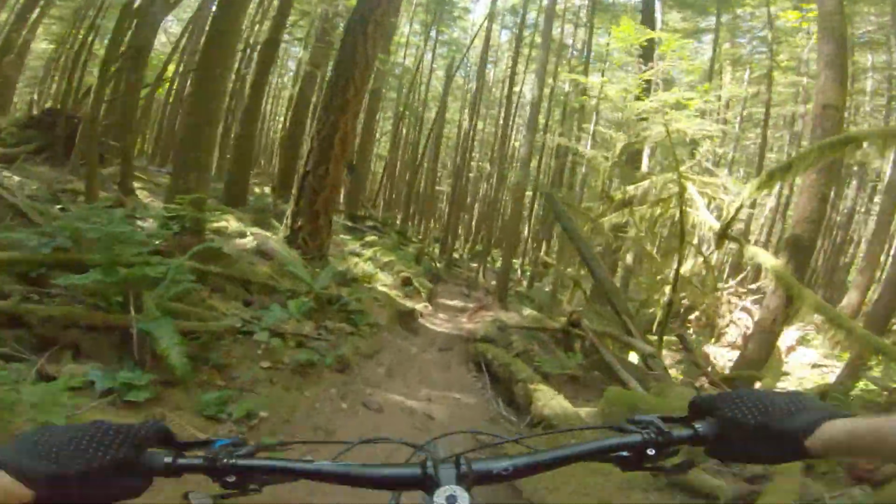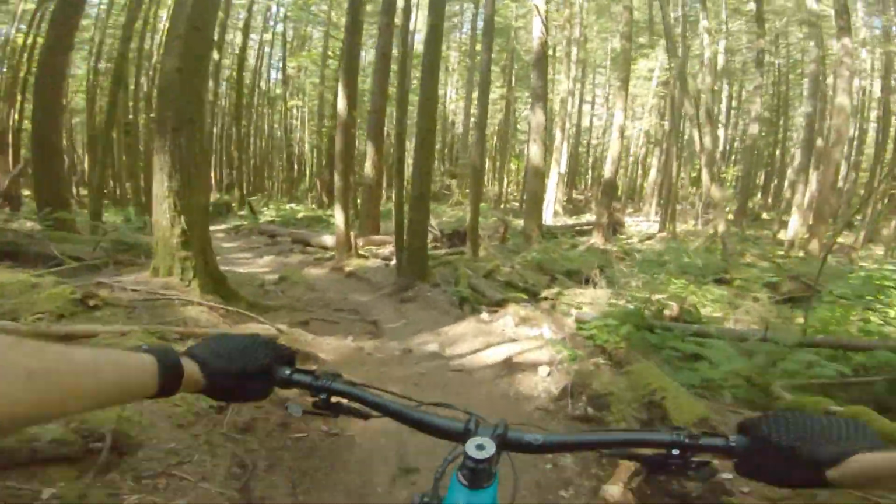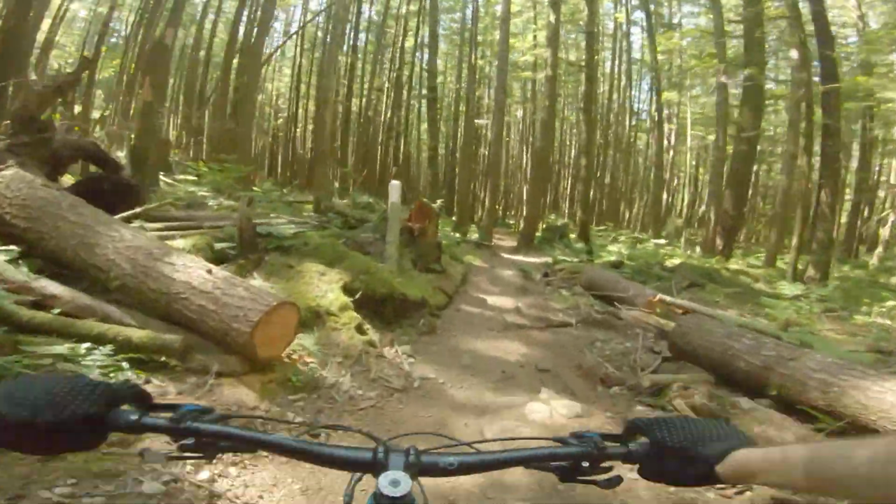Not really sure what those guys were doing. Maybe they're pushing their bikes back up to ride this section of the trail again. I wouldn't blame them if they were.